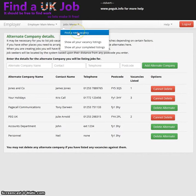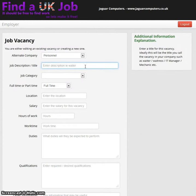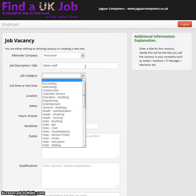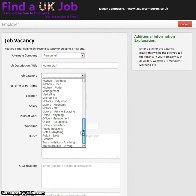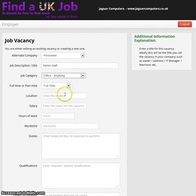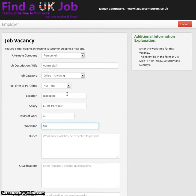Now, very simply, post a new vacancy. If you're going to post under a department, so say we're going to post under personnel, we're looking for admin staff. So we'll put under here, what have we got? All these categories are available. We will be adding more later on. So there we are, office anything. It's a full-time job. In our case, we're going to say it's Blackpool. We're going to say it's minimum wage, just for argument's sake. It's 40 hours a week. It's Monday to Friday.